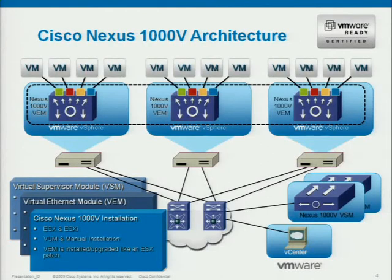Right? A pair of active standby supervisor modules here is actually able to support over 2,000 virtual Ethernet ports. If you're familiar with Cisco modular switching architecture, what I've just described is a virtual modular switch, where you can have up to 64 virtual Ethernet modules, or 64 ESX hosts, all being managed by a pair of active standby virtual supervisor modules. And this is what we've built.